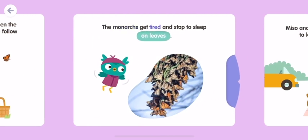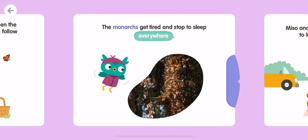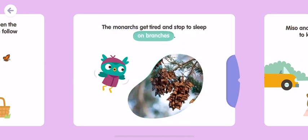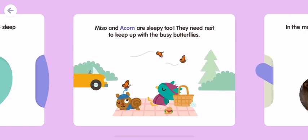The monarchs get tired and stop to sleep on leaves. The monarchs get tired and stop to sleep everywhere. The monarchs get tired and stop to sleep on branches. Miso and Acorn are sleepy too. They need rest to keep up with the busy butterflies.